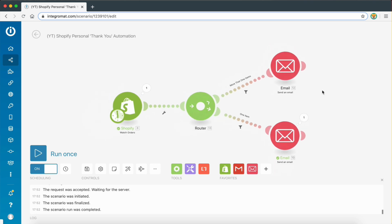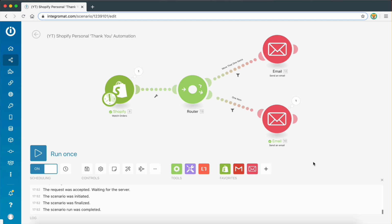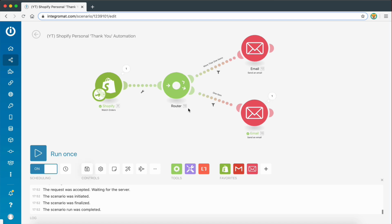And as I mentioned before, there are so many things you can do from this point on. You can have a different email for every single product on your store, in order to make this approach super personalized, and I think that's something your customers are really going to appreciate. So there you have it, guys. You now know how to automatically send personal thank you notes to your customers once they place an order on your store. And as you have seen, this workflow can be extended further.